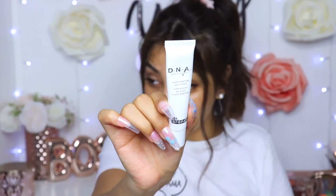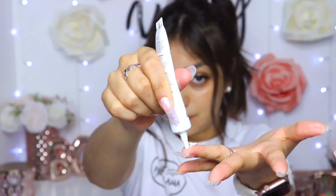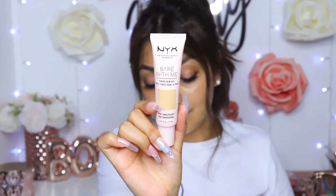The last part of my skincare is the Dr. Brandt D.N.A. Triple Peptide Eye Cream. Now I'm going to go and even out my skin, and I'm going to be using the Bear With Me Tinted Skin Veil by NYX. This is in the shade Beige Camel.